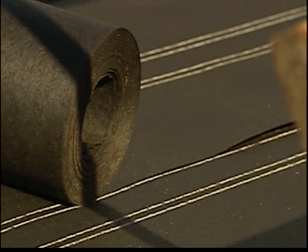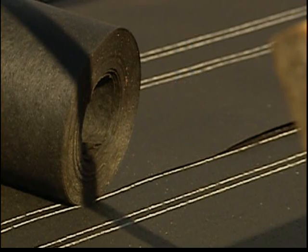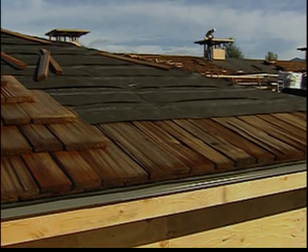Perforated felt paper is marked with exposure lines of 7.5 and 10 inches. Careful felt paper layout is crucial to ensure proper shake alignment. At the eaves, a full 3-foot wide row of felt paper must be laid down, extending past the fascia board by 1.5 inches.